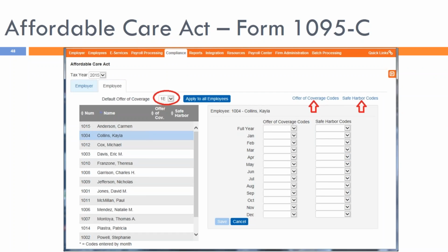This next screen provides entry for the required information on each employee's 1095-C. There is a default code for coverage at the top for all employees. And for your convenience, there are links to documents with the code descriptions in the upper right-hand section of the screen.